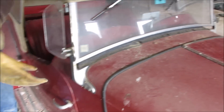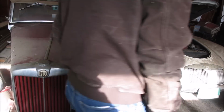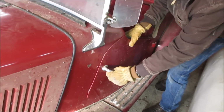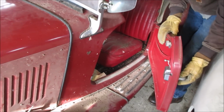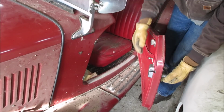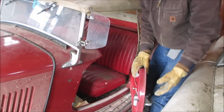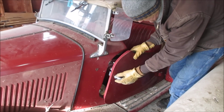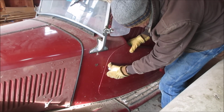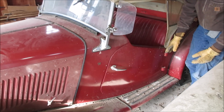Let's go look at the driver's side. Yes, exactly. And the hinges are prone to be worn out. They're brass hinges. They do get worn out over time. This one, if you lift up and down, there's a little bit of slop there. But on a scale of good to bad for a TC or TD or TF, that's actually not too bad. So this one, that's the secondary catch, and that's the primary. So again, this is a really good fitting door for a T-Series.